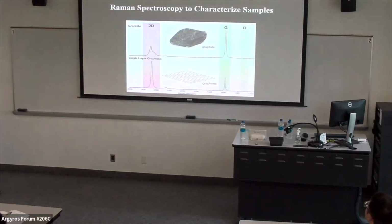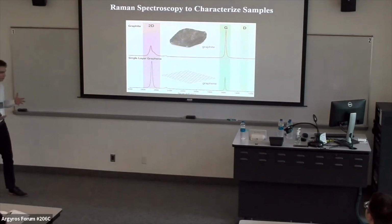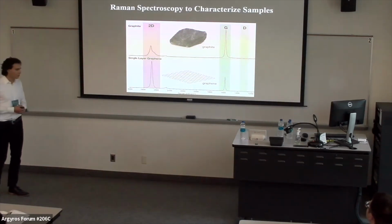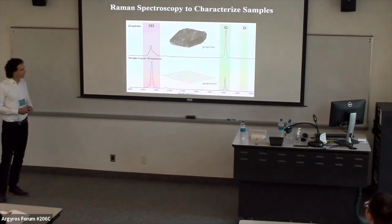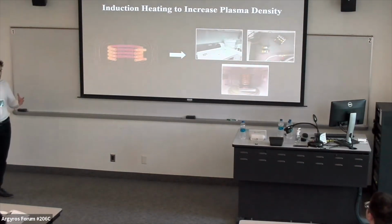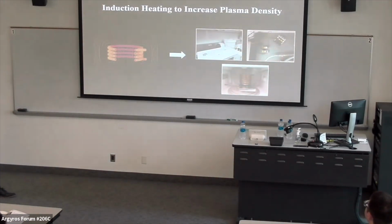I'd firstly like to use Raman spectroscopy to characterize the results, because Raman is the ideal graphene analysis tool. It really tells you how many layers your sample is and how impure it is. Another future direction is using induction heating to increase plasma density. And by plasma density, I mean the quantity of these reactive carbon species for graphene formation.